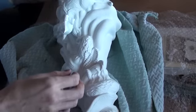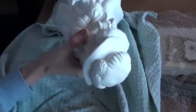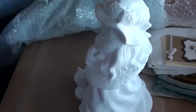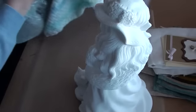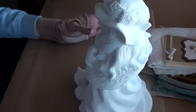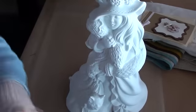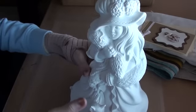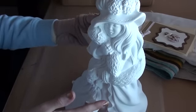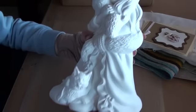Oh my goodness! Oh my word! Oh my goodness! Hang on. Let me just move this to the side. Wow! Oh my goodness! Wow, look at this. Am I getting all of this in? Oh, wow. She is amazing. Oh, wow, can you see that?